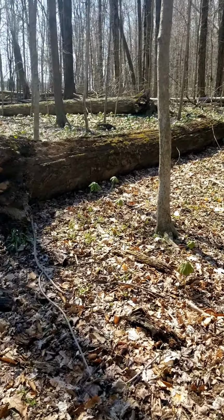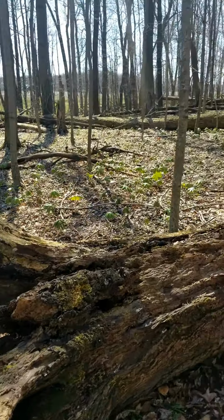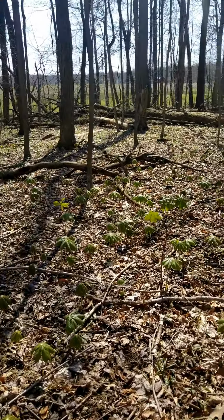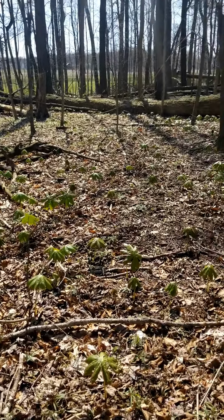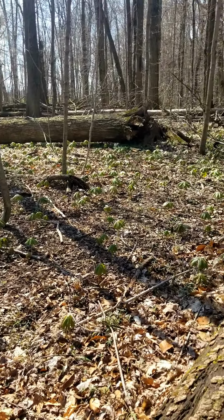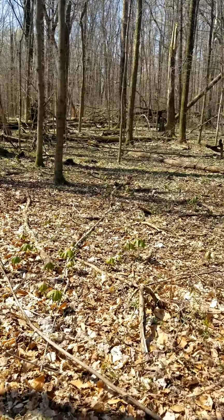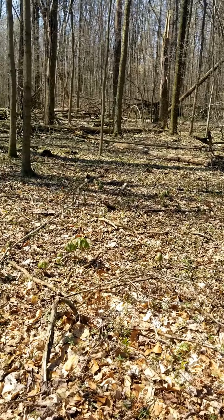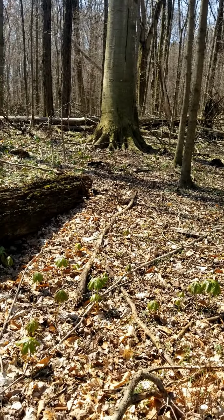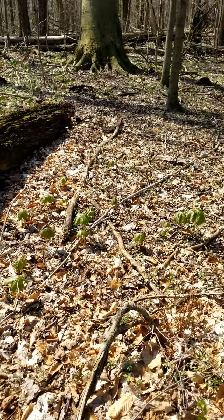So I'm going to go again a little off trail to show you how plentiful they can be. Hopefully you can see this kind of all along the woodland floor there. Now these will get larger and taller. I would imagine in the next couple weeks we'll see their full growth. So I will be back out to monitor that and share that with you.